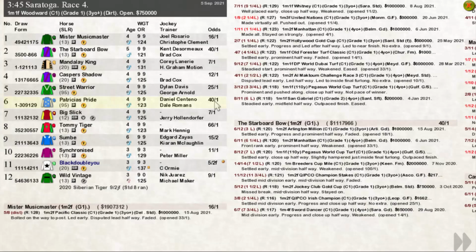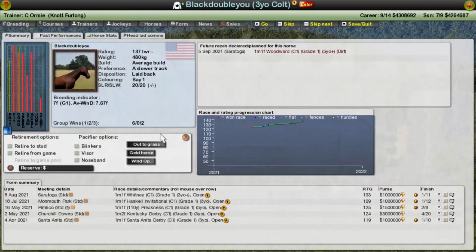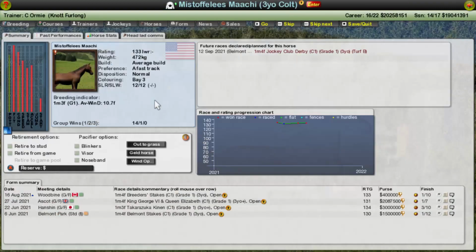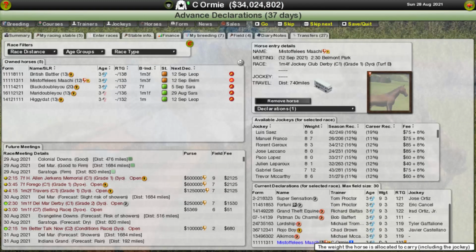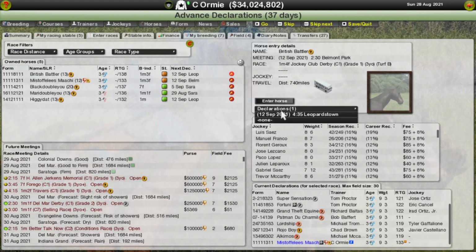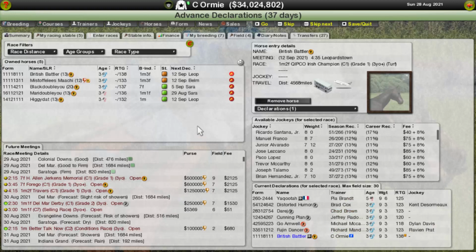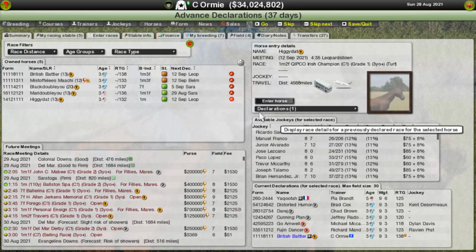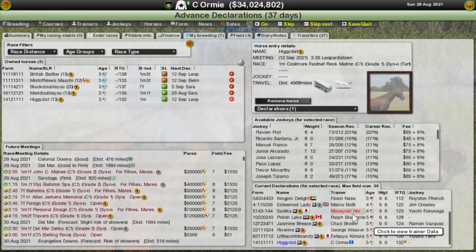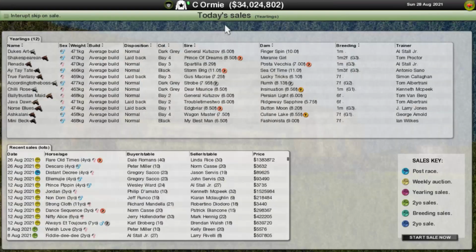Black W instead goes for the Woodward and will face off against some good horses, including Mandalay King. So that is a big test for Black W. We'll be running that one as well. Then we've got some time, but Battler and Mistopheles Machi are both up here with interesting races. There's not much in there for Machi, but should be a good run, at least. And again, if we look at this, there's not much in there. So we should win those two fairly well. Now, at the same time, Higgy is going to head to Leopardstown in Ireland for the Coolmore Fastnet Rock Matron. So many unknown horses. That should be a tough race for Higgy as well. So yeah, we've got some interesting races coming up there.